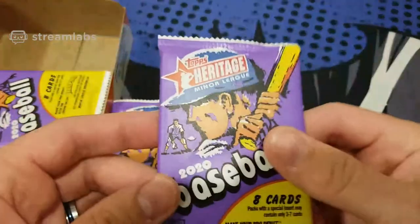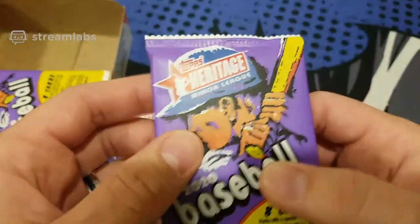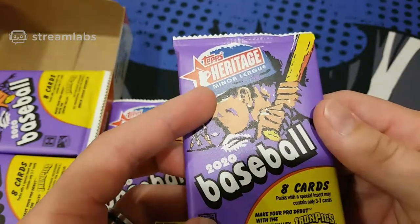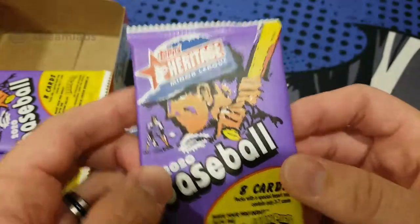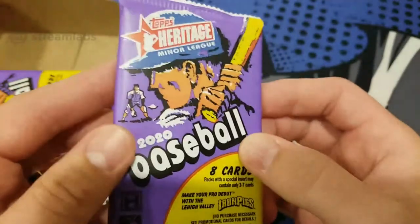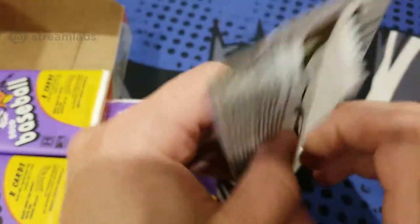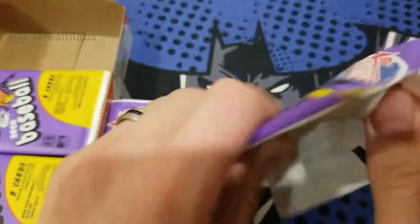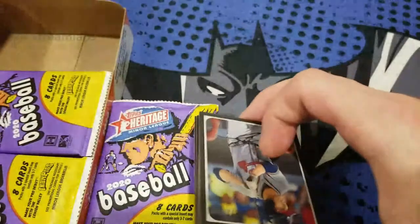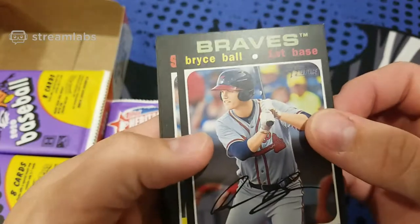Put those aside. And let's see if we can get some Wander Franco or some of the other top prospects in here. J.J. Blade is in here, I believe. Let's see who else we got. Christian Pache, who was in the Championship Series for the Braves, is in here. He's one of the prospects for the Braves that got to play in the playoffs this year. I don't think he had a rookie card this year, so this will be one of his first prospect cards.